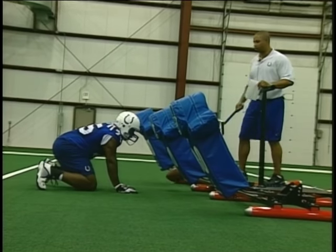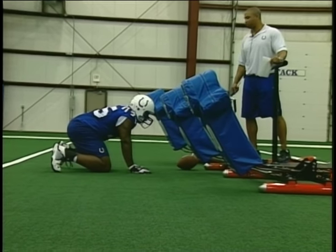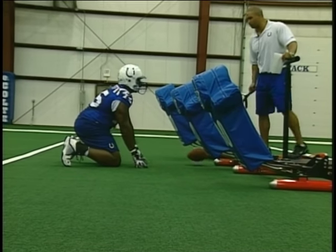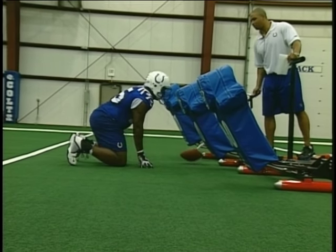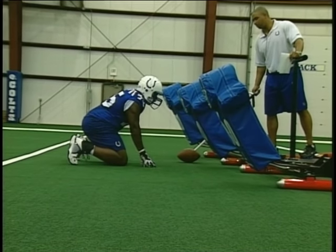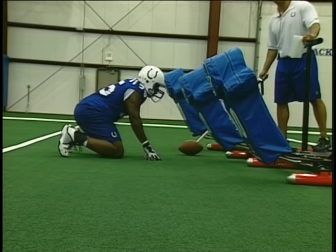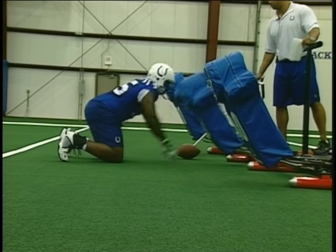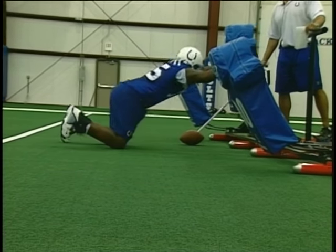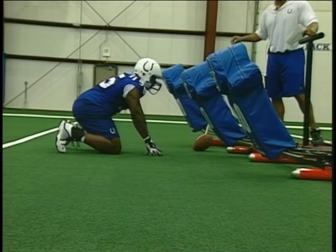So for our first drill, we've got a violent hand drill. We're just going from a six-point position. Larry's going to be sitting straight up. Sit up, Larry. Sitting straight up. Hands right on the ground, a six-point position. He's going to strike his hand up under the pads of the Gilman dummy on the snap of the ball. All right, here we go. Set, hit. Quick hands, quick explosion. Set, hit.